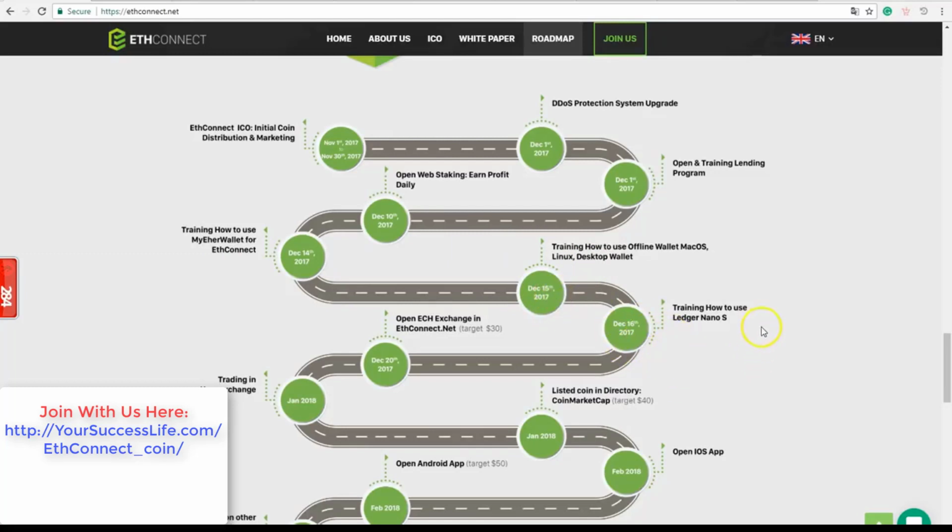Ledger Nano S, so this is the first time I've seen this in an ICO. They're going to train people how to safely secure their coins on the Ledger Nano S, and it's great to see that wallet will be accepted. If they're concerned about the safety of your coins and telling you the safest way to store them, that is a really good sign from a company. Alright, they're thinking ahead. So the in-house exchange right here, December 20th, that's when it launches.